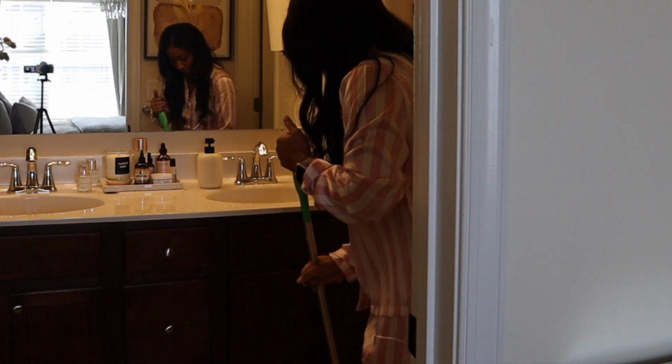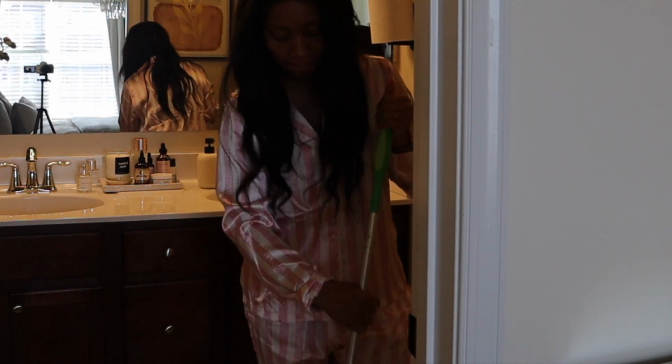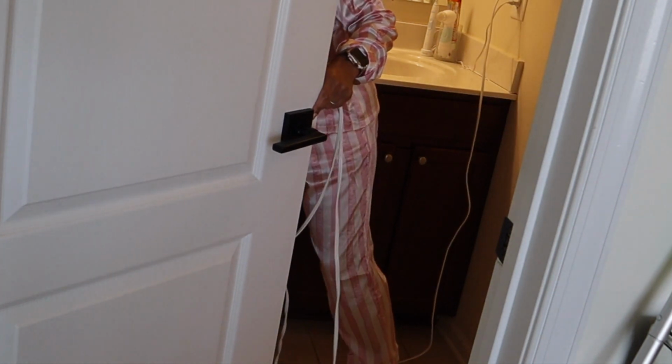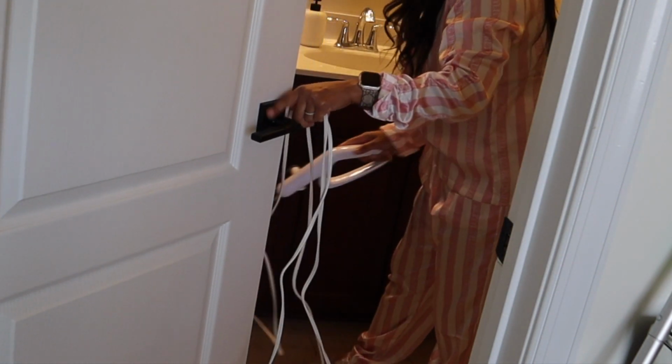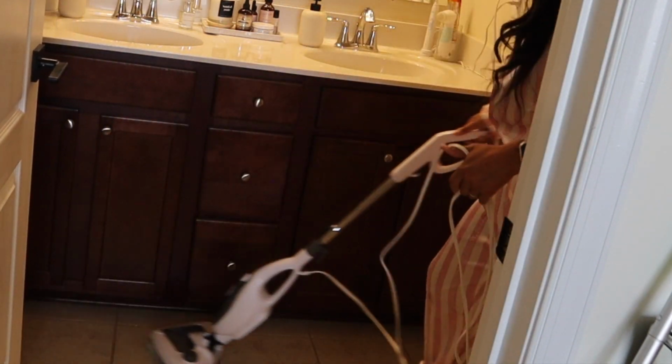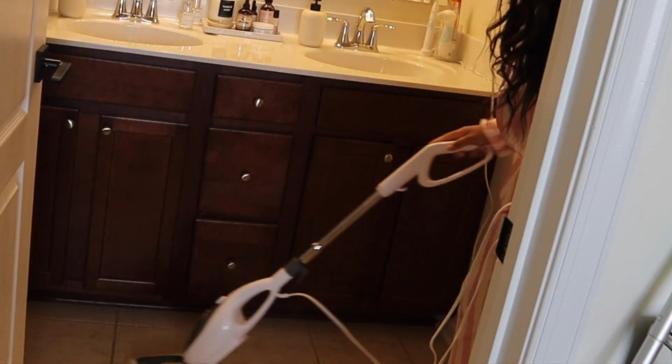I use the heavy duty Swiffer cloths. They do such a great job with trapping all the hair and dust from my floors. Even if you don't have any pets, just go ahead and get the heavy duty cloths. And I am so obsessed with steam mopping my bathroom floors. I feel like it eliminates the dirt and bacteria from the floors. Steam mopping disinfects areas without the use of chemicals.